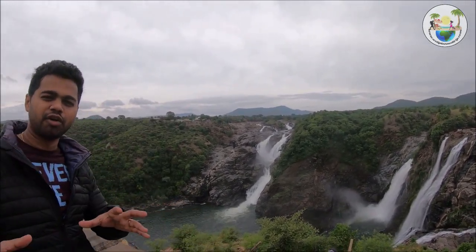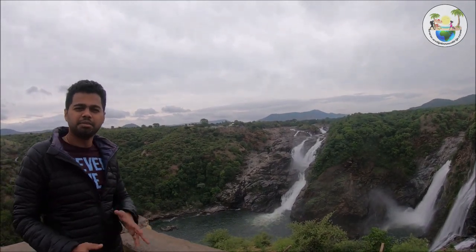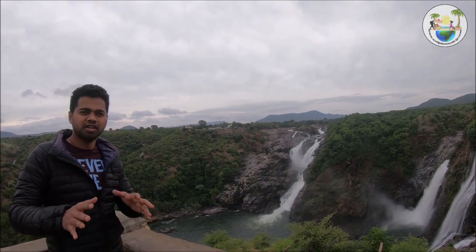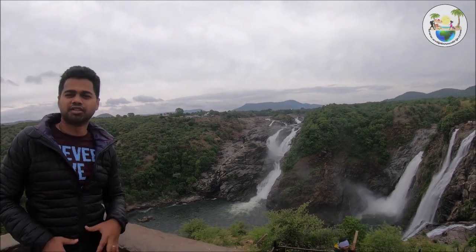So make sure you visit the Dargah viewpoint, even though the place is a little messy and the roads are a little off, but it is worth it. Trust me, it is worth going, and it's an entirely different view from the top, so it will be amazing.